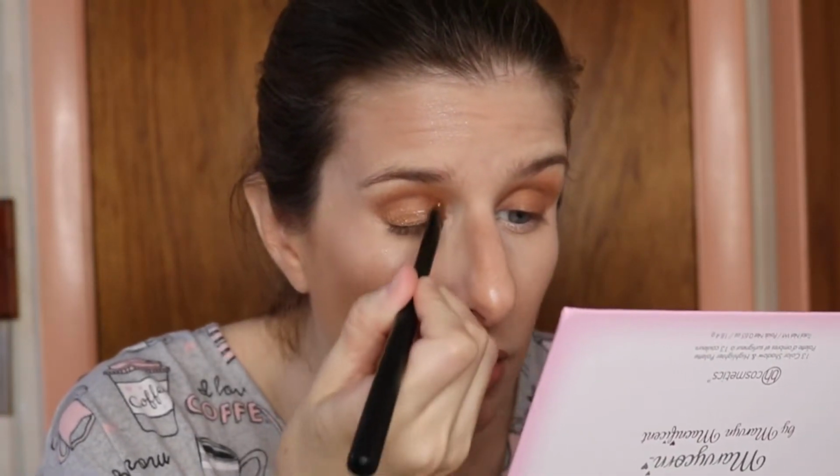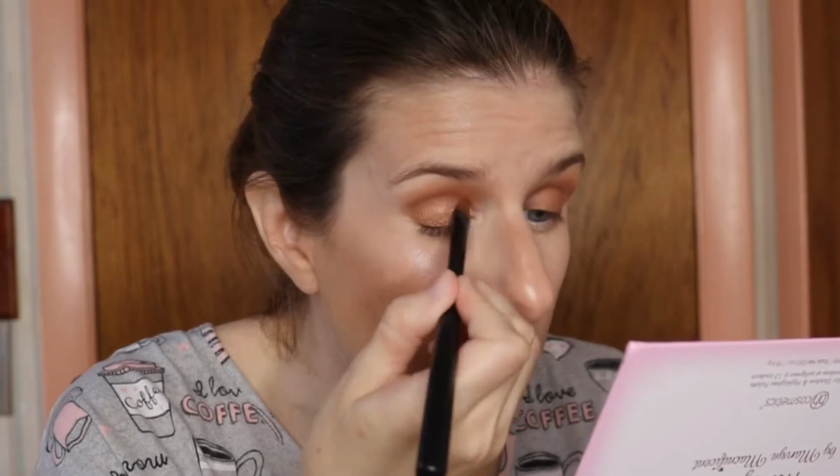I'm going to go into the Sheesh shade right here. I just flipped the brush over, same wet brush. And I'm going to put that in the front. This is one of the highlighter shades from the center.